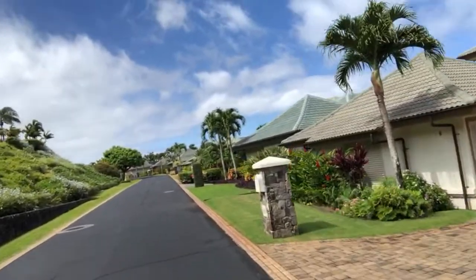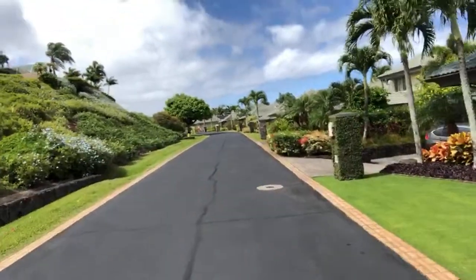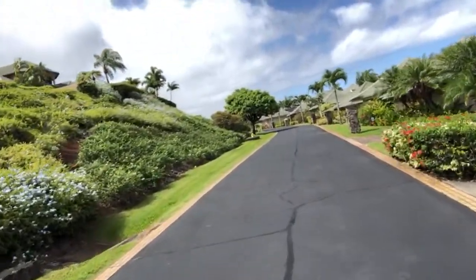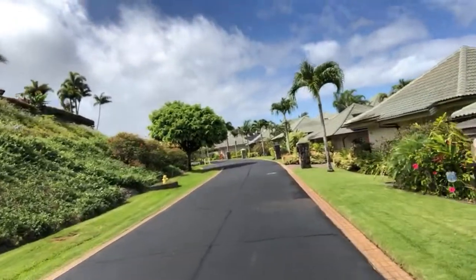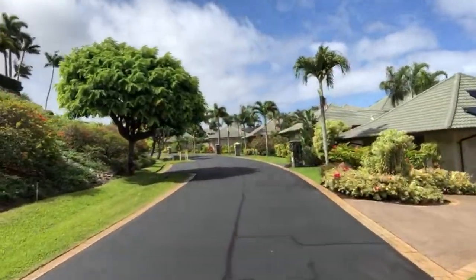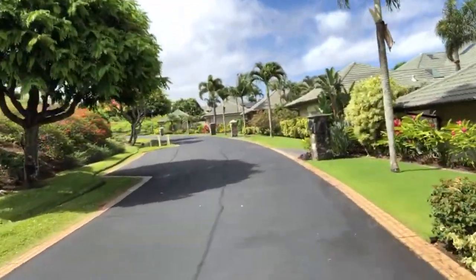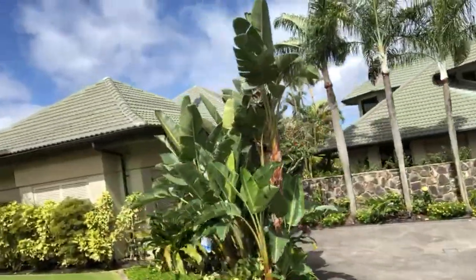Matter of fact, I remember a few years ago seeing the Google car drive around Maui, and it had 360 cameras all over it, and they just went up and down every single street. I remember a few times I was throwing shakas at it, like, hey, maybe I'll be immortalized on one version of Google Maps anyway.